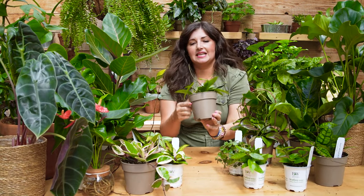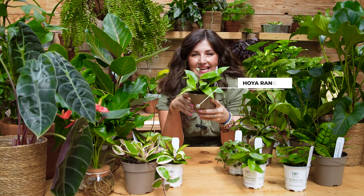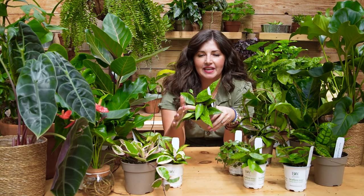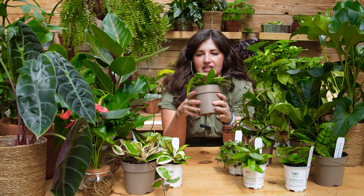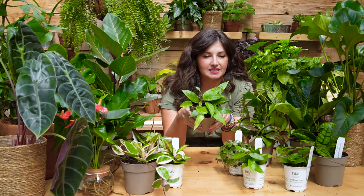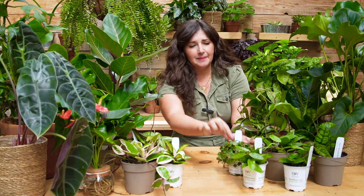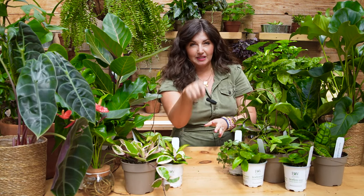And last but not least, here is Hoya rangsan. It's beautiful. It has the long veins and variegation on it. So gorgeous. I'm definitely going to pop this up and trellis this one as well. And stay tuned. I'll be tending to these plants. I'm very excited to see how I trellis them. I'm thinking I'm going to plant a bunch of them together and trellis them together.